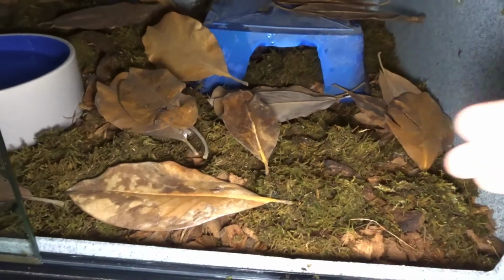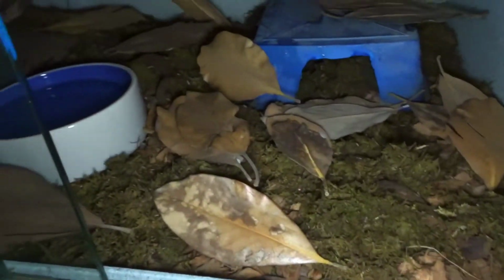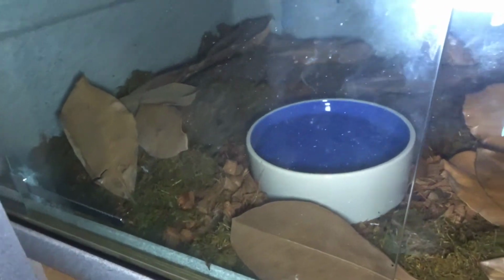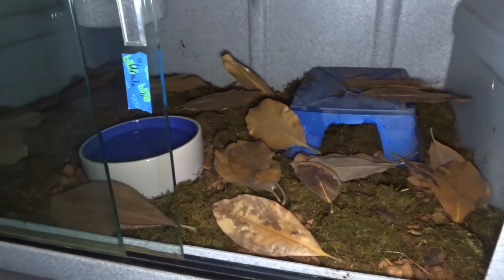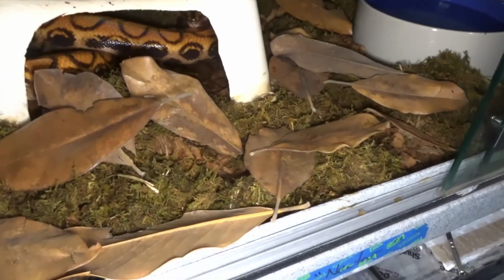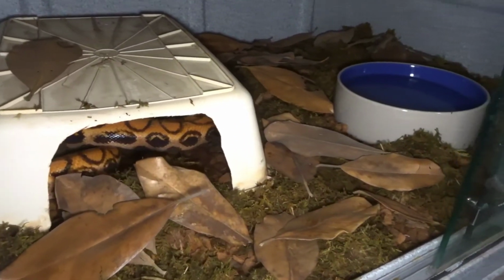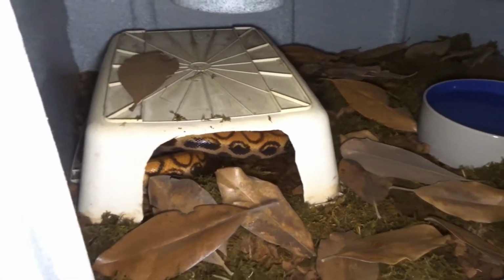So as you can see, a little bit of that moistened expanded moss, some leaves thrown about, and this enclosure has an entirely different look to it now. I'm not going to go full on and say it's natural because it's definitely man-made, but it definitely has a more appealing look to it. So if people come over, it gives them a cool sort of feeling about that animal.